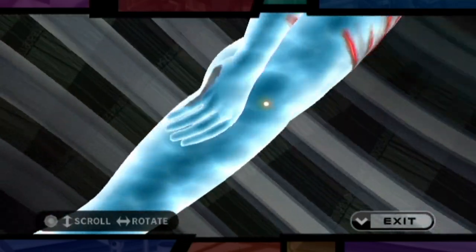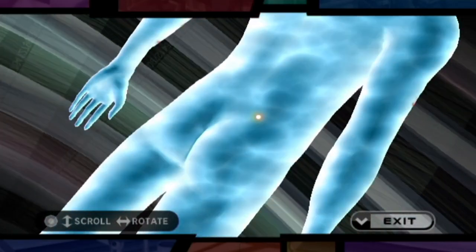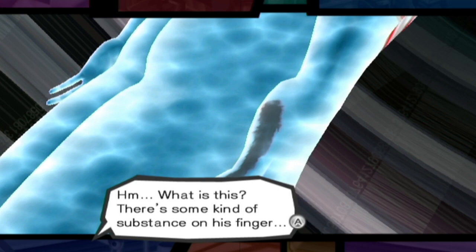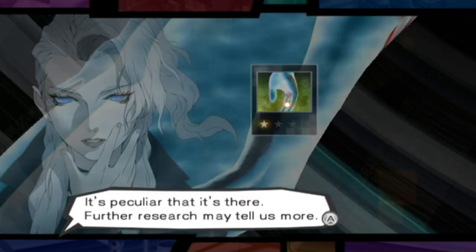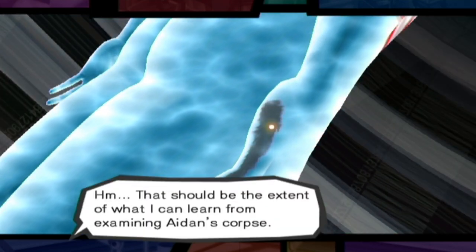Fragment there, obviously. Oh my god! How did I miss the side of the hand? What is this? There's some kind of substance on his finger. It's peculiar that it's there. Further research may tell us more.